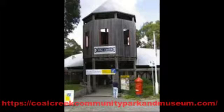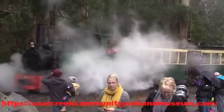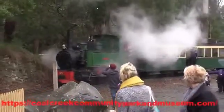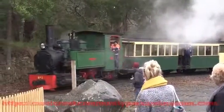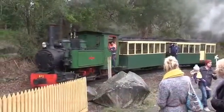I went down to a place called Coal Creek yesterday and had a look around the historic village down there and had a look at a bit of the stuff down there. We've got this great little steam train down there. It was raining, unfortunately, a very wet day yesterday, and the poor little girl had trouble getting up the grade, so they're only running half the track with it.